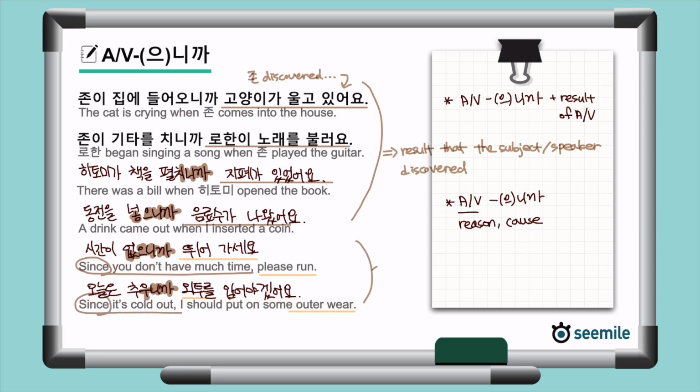Again, repeat after me out loud. 존이 집에 들어오니까 고양이가 울고 있어요. 존이 기타를 치니까 로한이 노래를 불러요. 히토미가 책을 펼치니까 지폐가 있었어요. 동전을 넣으니까 음료수가 나왔어요. 시간이 없으니까 뛰어가세요. 오늘은 추우니까 외투를 입어야겠어요. Great job!